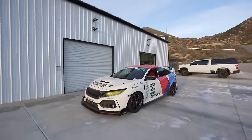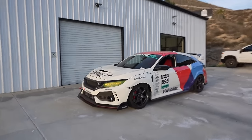So freaking awesome. I am so pumped. This car is now almost ready for you guys, with a couple of exceptions. Hopefully it inspires one of you that wins it to take it out to the track and try that out as well. But like I said, it's not quite finished and ready for you guys yet.